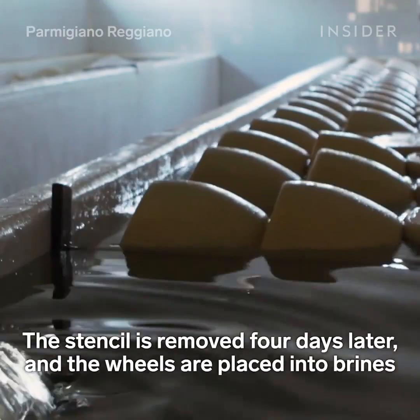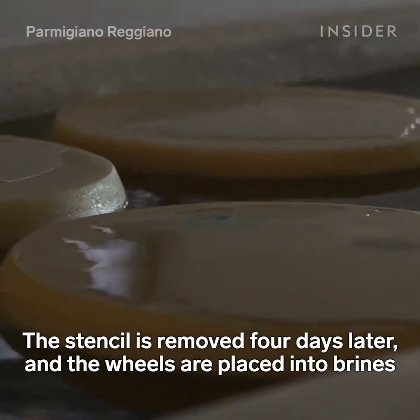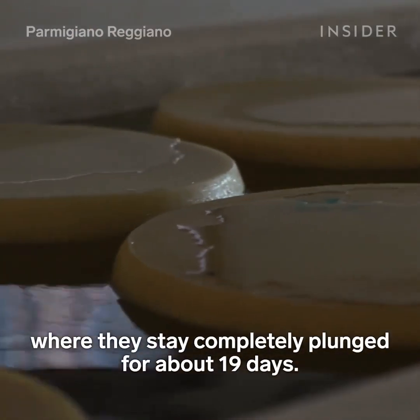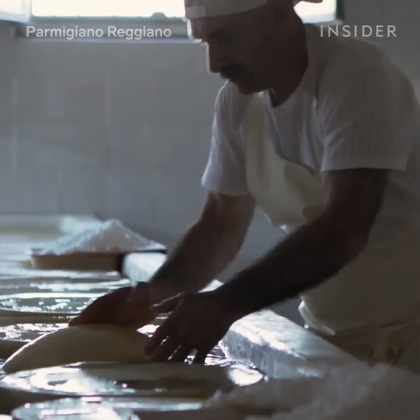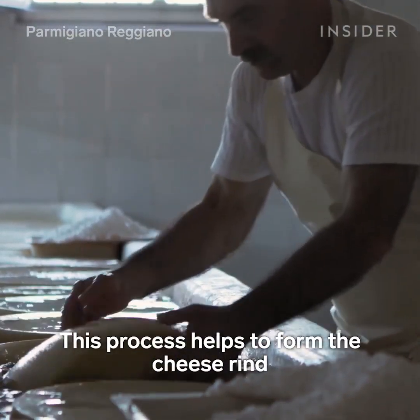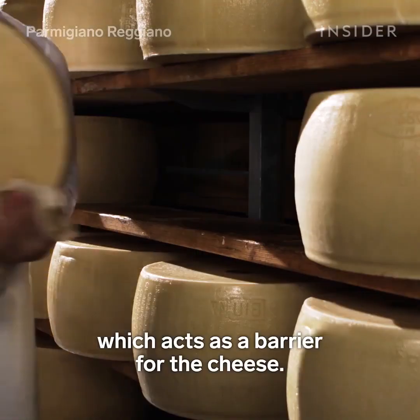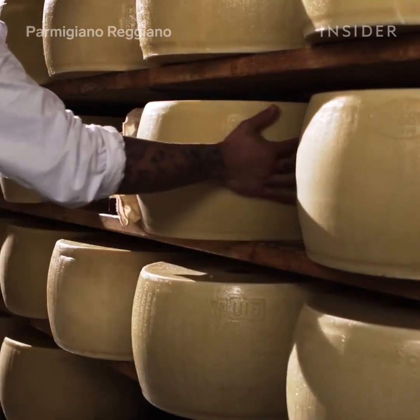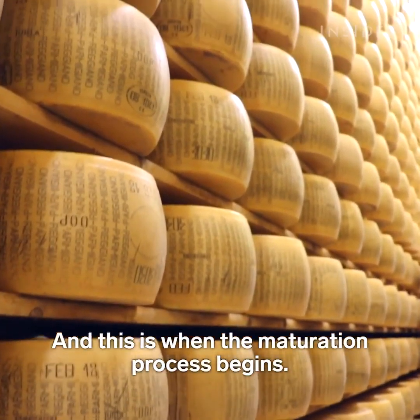The stencil is removed 4 days later, and the wheels are placed into brines, where they stay completely plunged for about 19 days. This process helps to form the cheese rind, which acts as a barrier for the cheese. And this is when the maturation process begins.